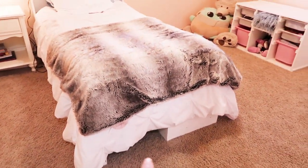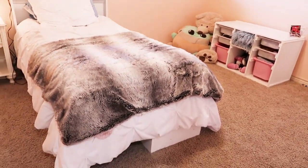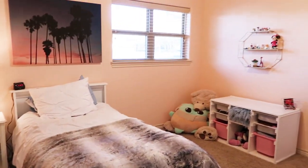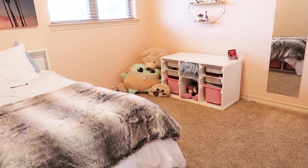So there's her bed. Bob actually made her bed when she was about 2 years old, and that bench will attach to the foot of the bed, which is kind of cool. But she said she's outgrown it now. She wants a more grown-up, tween girl bed. So I think we're gonna sell this. We're not gonna bring it with us to Florida.